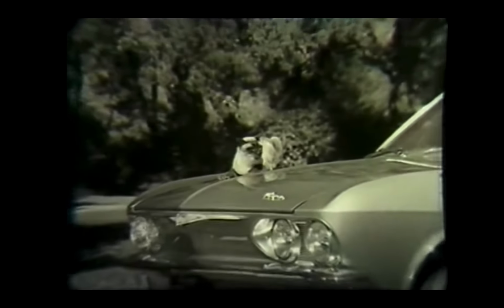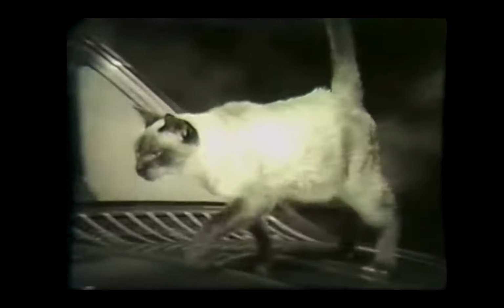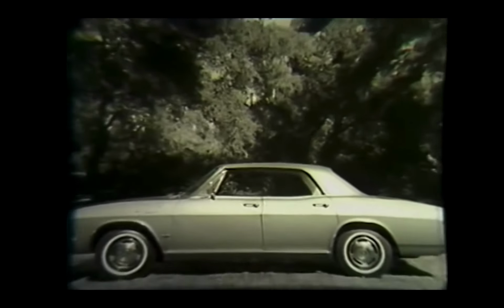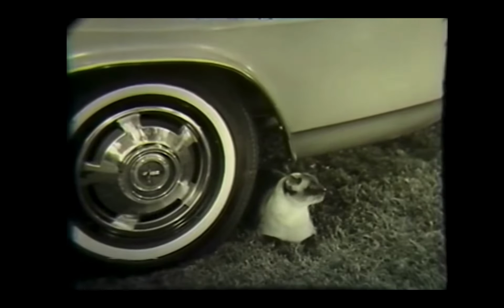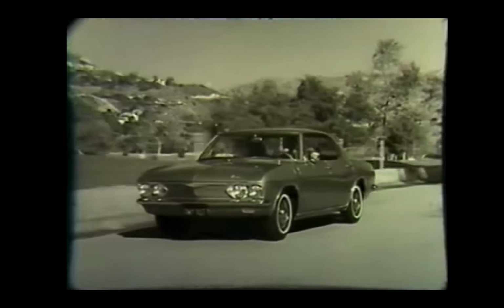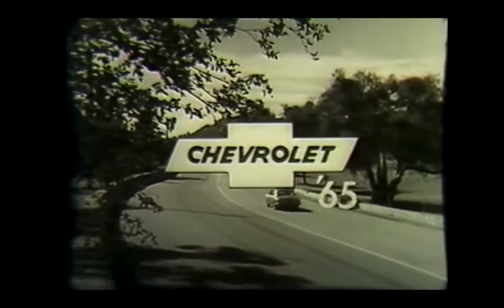Chevrolet's new breed of cat, the all-new Corvair. Sleek new style here. Corvair 65. Graceful new style here. Corvair 65. Longer, wider, roomier, sportier than ever. New international styling, yet the same Corvair cat scat. Corvair 65 clings to the road like it had claws. Cat quick agility. Rear engine swiftness. Sleek, steel muscle, agile. Corvair 65, an exciting breed of car at your Chevrolet dealer's now.